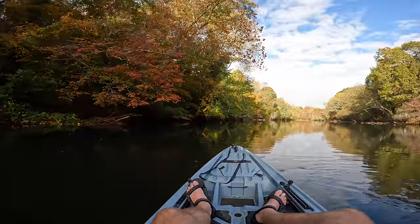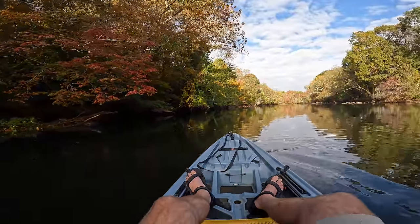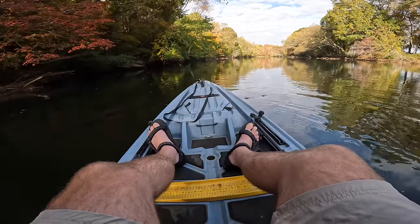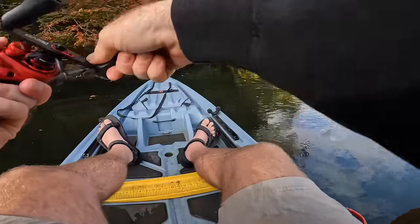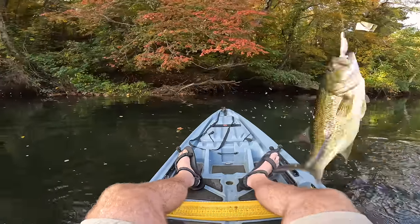There we go. Oh God, he's freaking out. Look at him running towards me. Oh yeah, he's pissed. That's a good one too. Oh, that's a largemouth, dude. Yeah, that's a green fish. Nice.